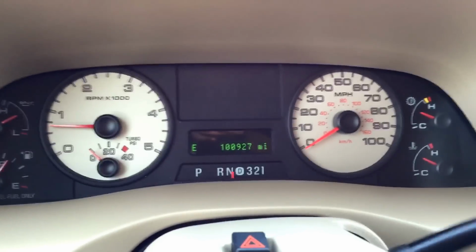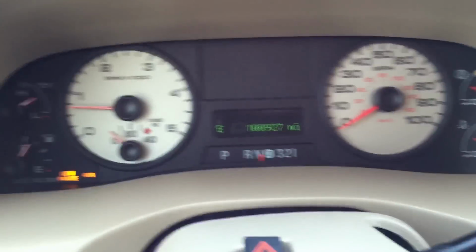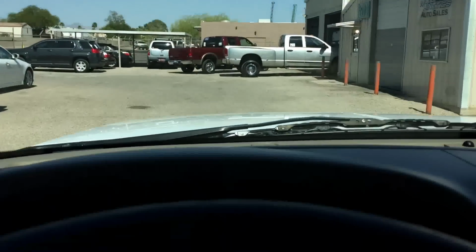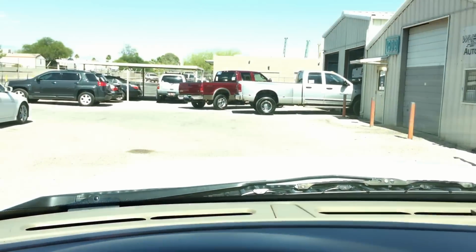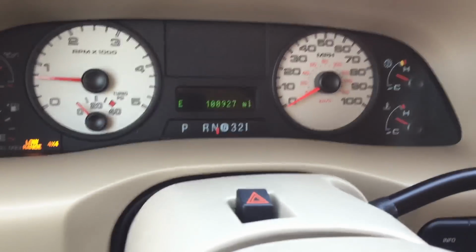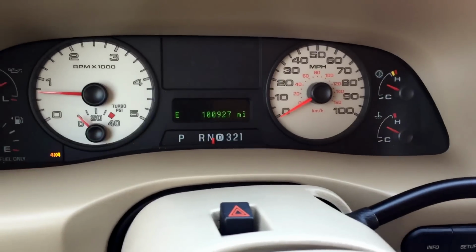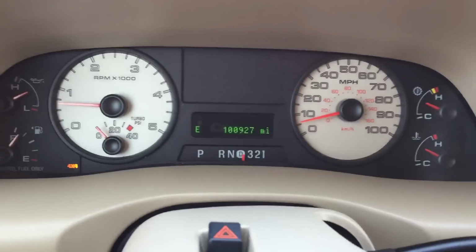All right, let me put it in neutral. Let me go to 4 low. There's 4 low. And drive. This is a really nice truck. Brand new tires, brand new spare. And reverse in 4 low. That's perfect. Now we're going to go to 4 high. Now we're in 4 high. Drive. That's definitely 4 high. And reverse in 4 high. Perfect. Oh, that's a nice truck.